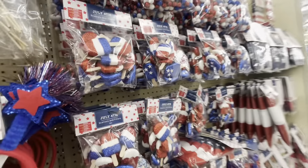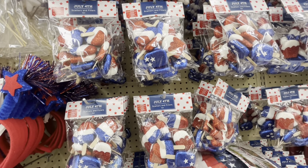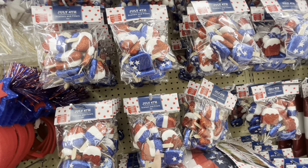Oh my gosh, look at the popsicles. I remember these from last year. Remember I wanted them? But I didn't get them, because again, I didn't do red, white, and blue inside. They're $5.49. You get 12. They're so cute. I love them. You can make like a little garden out of them.